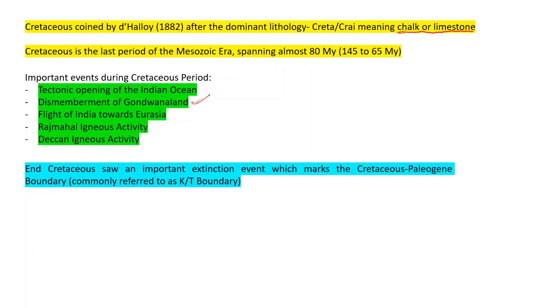Then during the end of Cretaceous, a very important event took place. India separated and started its journey towards Eurasia. We all are aware of that. The Indian landmass was the only landmass which traveled the maximum distance from its original location to its present location. Then two igneous activities took place. One close to 120 million years, the Rajmahal igneous activity, the Rajmahal bedded basalts, and close to 65 million years the Deccan igneous activity. So the Rajmahal traps and the Deccan traps both are Cretaceous.